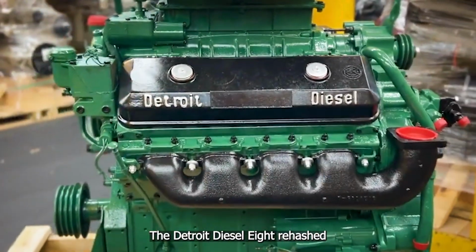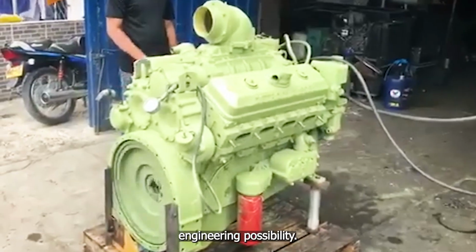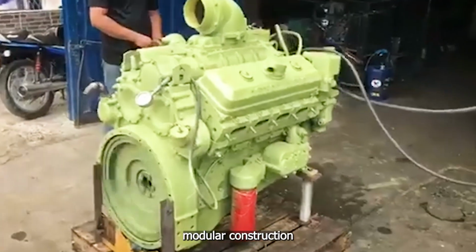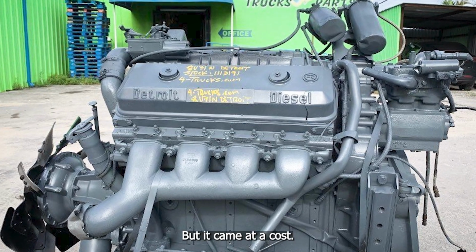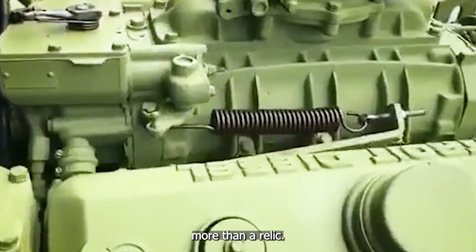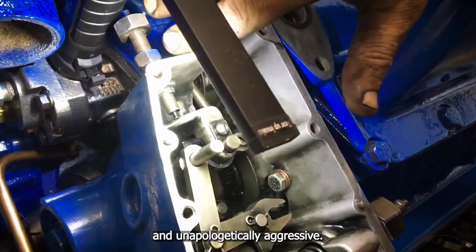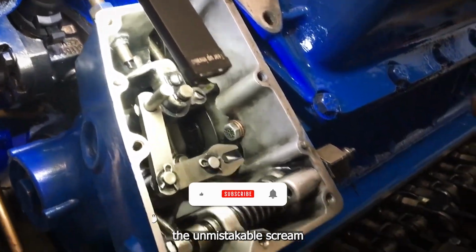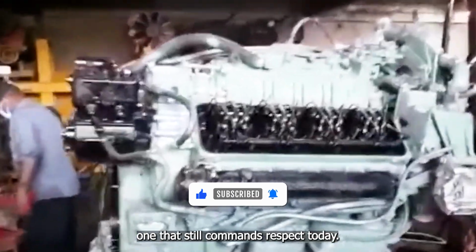The Detroit Diesel 8V71 wasn't just an engine, it was a bold statement of engineering possibility. Its two-stroke design, modular construction, and relentless power defined an era of diesel innovation, but it came at a cost. Pushing the limits of technology left it unable to adapt when regulations and real-world demands changed. For enthusiasts, though, the 8V71 remains more than a relic. It symbolizes a time when engines were raw, mechanical, and unapologetically aggressive. If you've ever heard the unmistakable scream of a Jimmy ripping through the air, you've witnessed a piece of history, one that still commands respect today.